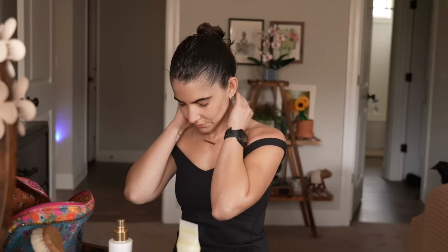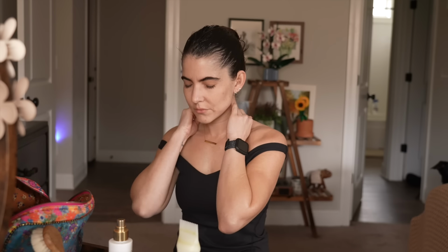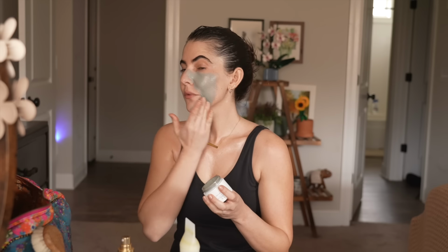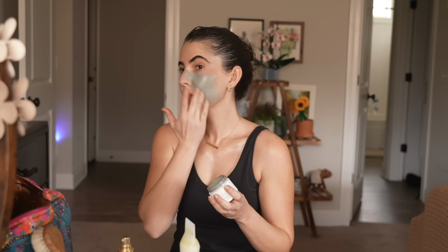I also really like to use it all over my body. It really makes your skin super, super soft. I feel like olive oil is also one of those things that's just very accessible, and it's a great overall beauty treatment. I also highly recommend doing massages, like some of these massages I saw on TikTok that help with facial tension, drinking lots of water, of course, leading up to an event so that you're hydrated from the inside out. And then I'm going to use a face mask.